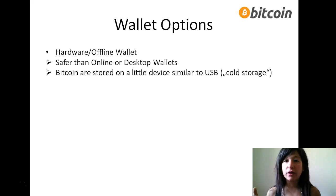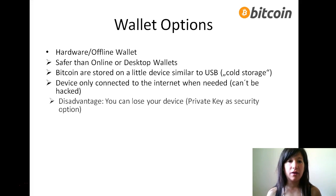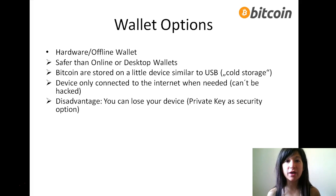So your little USB stick device can connect into your laptop. You can send your Bitcoin. Once you're done, you take your stick away, and then your Bitcoin are still stored in cold storage. The only disadvantage here is you can lose the device, and then obviously you lose your Bitcoin. Having said that, again, we have the private key as a security option here to restore your Bitcoin.